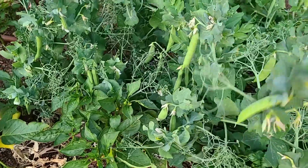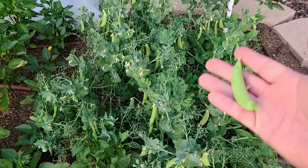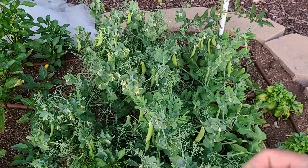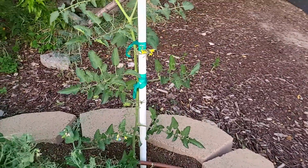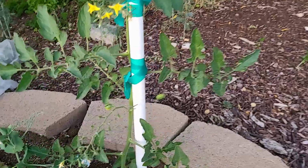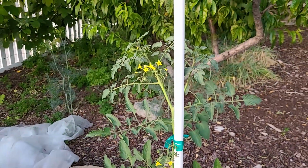Peas are absolutely fantastic. These are snap peas, so you can eat the pods, and I've just been harvesting tons of them, so they're doing really good. And as you can see, I've got little Sun Gold cherry tomatoes starting. Looks like I've got to tie the tomatoes up again.